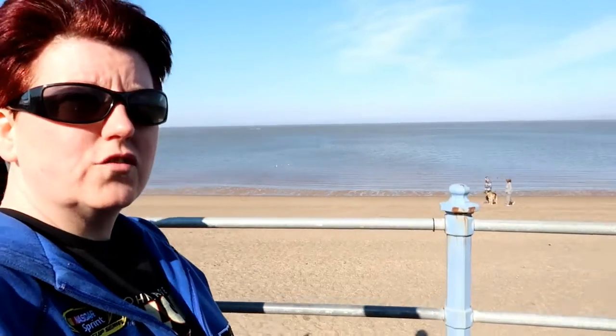In the wind. So if you didn't know, Morecambe had two piers. It had a West End pier and it had a Central pier. The West End pier was the first one to be built. But right now we're going to talk about the Central pier because it's absolutely beautiful. So where we are stood now, this would have been where the Central pier was.